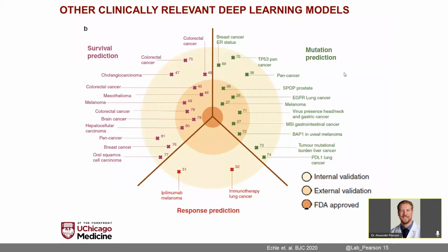I showed you some data that we produced on the mutation prediction, and other groups have come up with other important clinical biomarkers of response. So predicting survival across a number of different cancer types and predicting response to certain therapeutic interventions. At this point, there's no FDA-approved deep learning-based digital pathology biomarkers, but there have been a number that have been shown to be valid in external contexts.